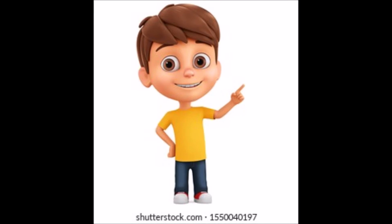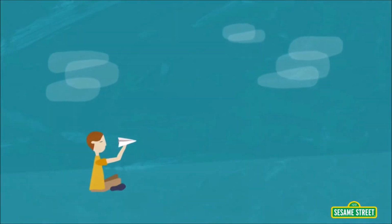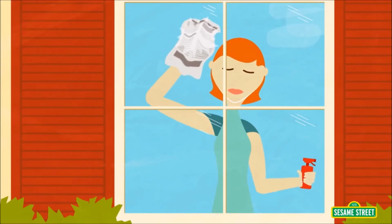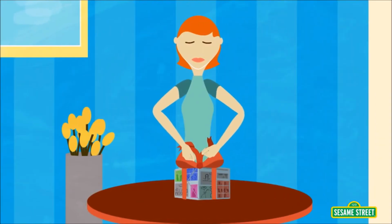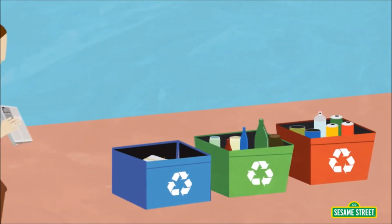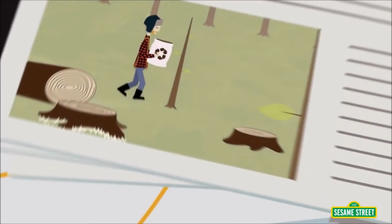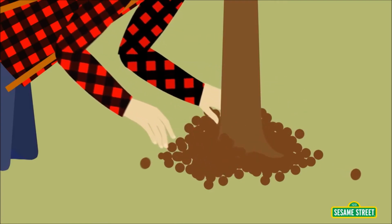Thanks for sharing, Ray. But are there other ways in which you and your family use the newspaper? I made paper dolls for a school project. My brother uses it to make awesome paper airplanes. Mom cleans the windows with newspaper, and she even wraps presents with the comic pages. Can you guess what we do with the leftover newspapers? They're recycled. Dad says they'll be used to make new things like mulch to help trees grow.